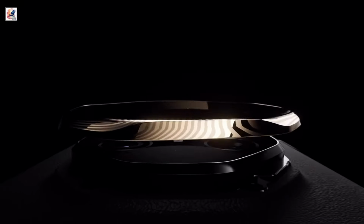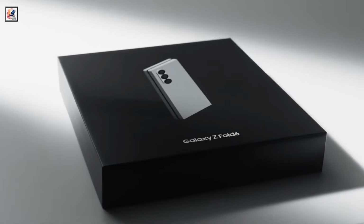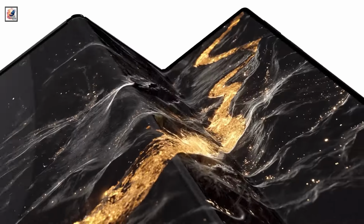Well, on paper, the Huawei Mate X-T looks way better than the Samsung Galaxy Z Fold 6. It has a better camera, display, and battery.